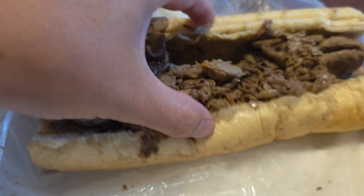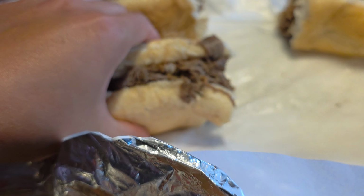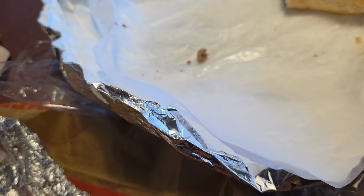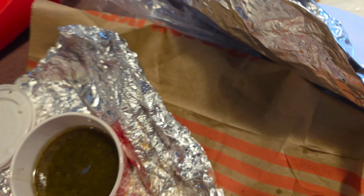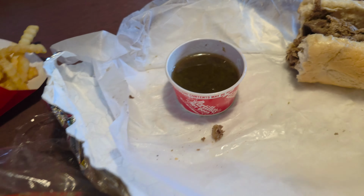Oh, I didn't get it cut in half. Oh, I thought they put other stuff in it. I guess there's nothing. Okay, I broke it into 3. Let's give it a try. Let's dip it. Try the extra gravy. Pretty good.